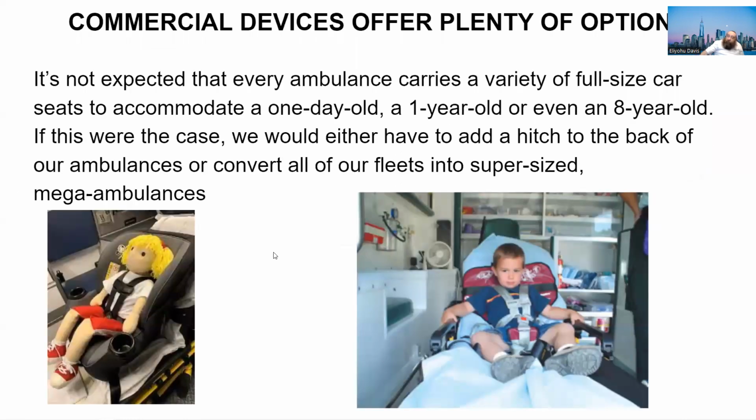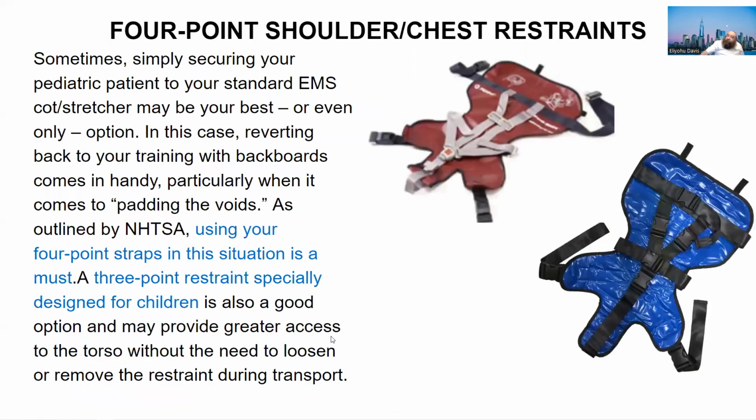So there are commercial devices. We carry some, we don't carry all of the different ones, but we do have some. This is a larger child, and we carry something like this, and we would strap the child into this. It's a proper 5-point harness, and it's safe, and that gets attached to the stretcher, and whichever adult is accompanying would be able to sit right next to it.